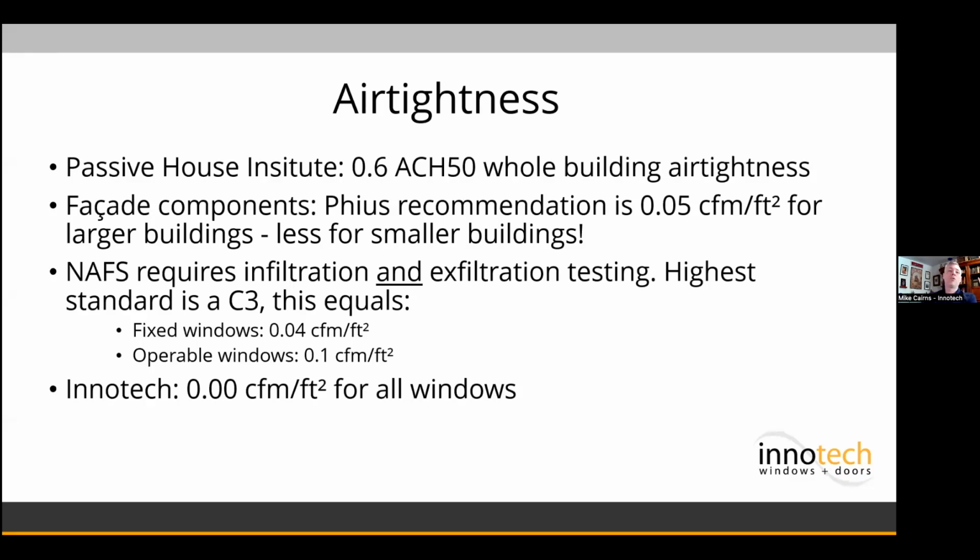Airtightness. To meet the requirements of Passive House Institute certification, the building needs to achieve a 0.6 ACH 50. It's fair to say that this is difficult to achieve without airtight windows. With FIAS, their recommendation is that facade components should have an airtightness rating of no more than 0.05 CFM per square foot. PHI recommends 0.03 CFM per square foot, so slightly increased performance requirement from PHI. And that's for larger buildings, and you would want, obviously, less air transmission for smaller buildings.